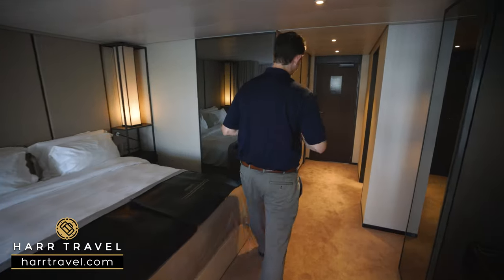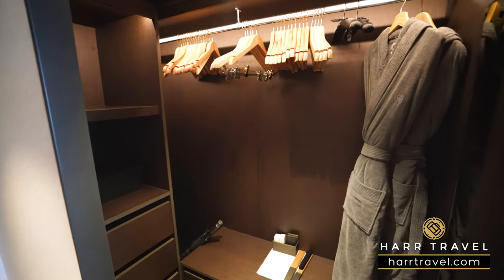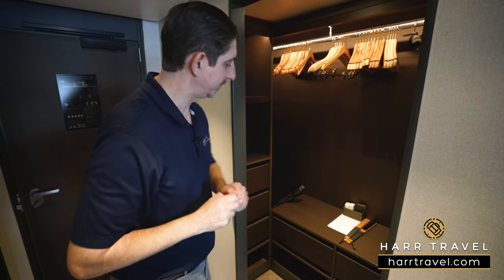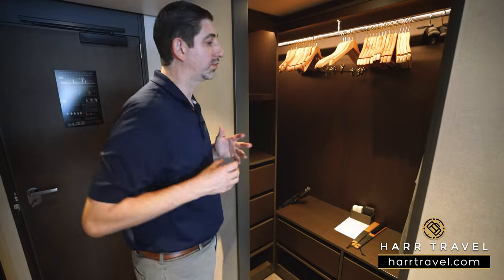As you come into the suite, to the side, you're gonna have your walk-in closet. It's a really nice large space. You've got hanging storage all the way across there. You're gonna have your golf umbrellas to the side you can utilize on board, those extra comfy bathrobes and slippers, a little bit of storage underneath. You've got storage with the drawers up and down, full-size laptop safe, and a bit more storage up above.